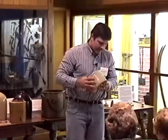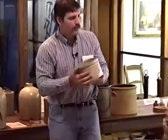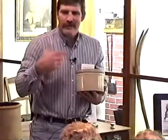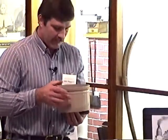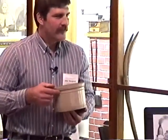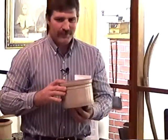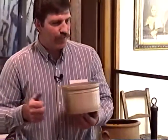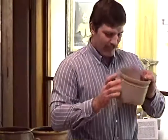Now we've got kind of a little butter tub here, a little butter crock or a lard crock. Could have been used for a number of things. And one of the ways you can tell if your piece of stoneware is in fairly good condition is to listen for the ring. This one is solid as a bell, so to speak. And it's got that nice ring to it. So the quality is there. It's a good piece of stoneware.